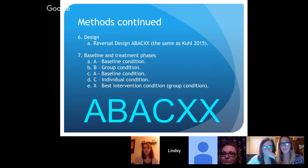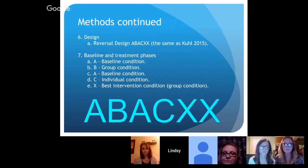Condition B was the group condition. Participants wore their pedometer devices without a sticker during this condition, so we could view how many steps we were doing throughout the day. At the end of each day, each participant took a picture of their pedometer device and sent it to the group in the same form as the previous baseline condition.